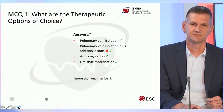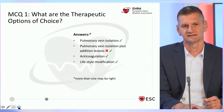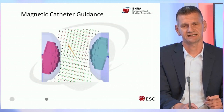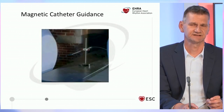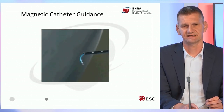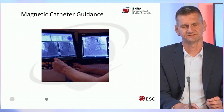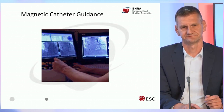So we were talking already about the magnetic system, and that's the system we chose for this special case. I'd like to introduce it in a few slides. The magnetic system consists of two permanent magnets, one at each side of the patient, and the magnets create a magnetic field that can be changed by moving the magnets. In the middle of the magnetic field, a magnetic catheter is placed, embedded with three further magnets. And by changing the magnetic field from a remote controller, you can move this magnetic catheter.